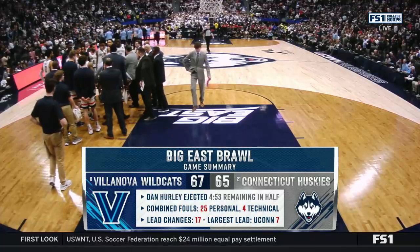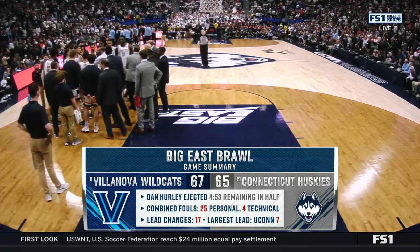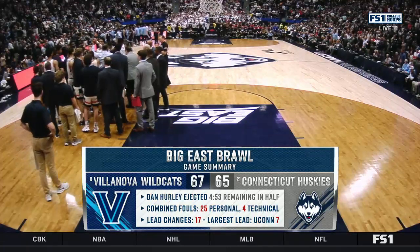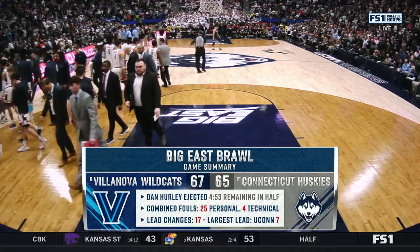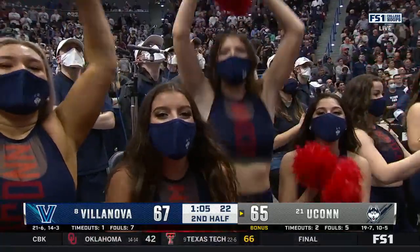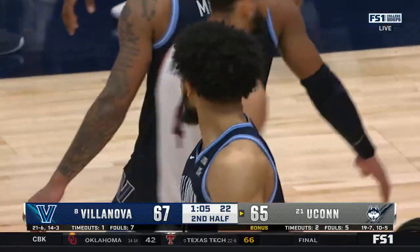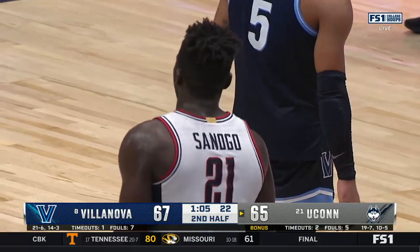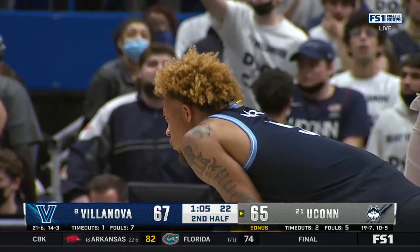I would counter with Villanova probably moving Sanogo away somehow with a lift, a ball screen, and a slip. I don't want to speak for Dan Hurley, who probably thinks that the first half for the officiating outweighs anything that happened in the second half. He was ejected with 4:53 to go in the first. He was not a happy guy. It's all about sound defensive strategy. And then on the other end, exactly what you want to do. There's so many guys that can beat you off the bounce with Villanova. And again, the threat of over-helping and kicking for open looks.